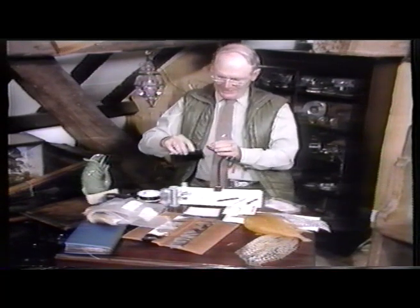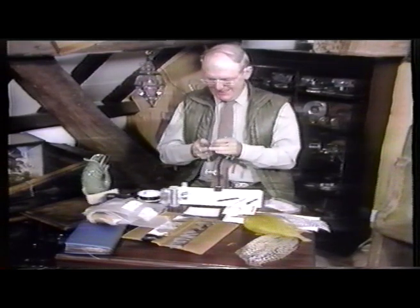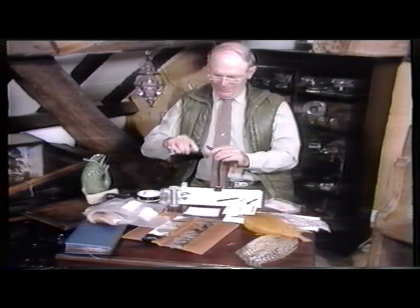Now, you notice I put the glasses on there. Age does that for you. There was a time when I could tie a size 32 dry fly. I must have been about 12 at the time.